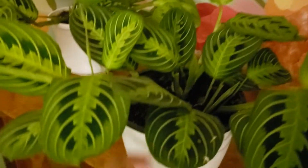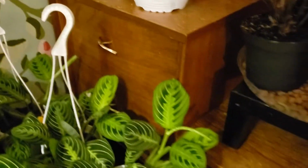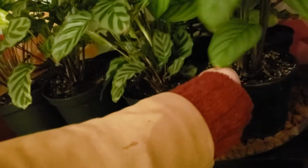Bigger pots of Maranta. $16. That's a great deal. I've been thinking about getting one of these. I need to see how my Calatheas do first. Calathea Silver Star. $28 Canadian. Pretty.